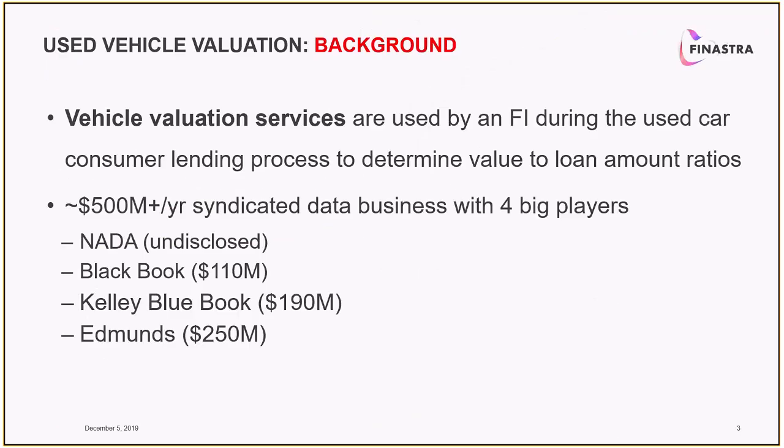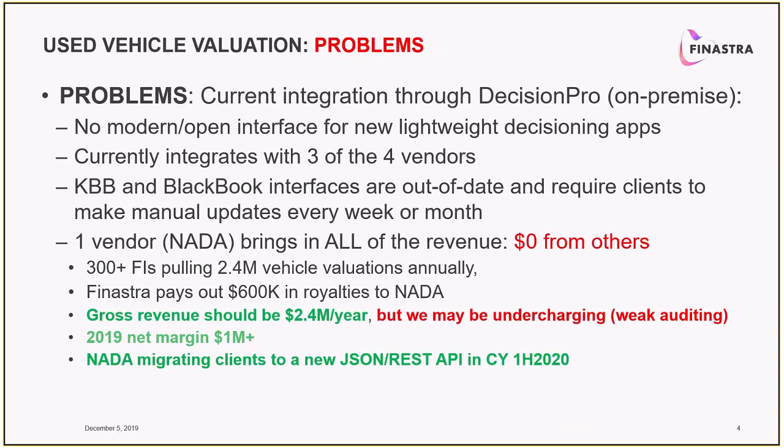Our vehicle valuation services are a very popular item, and they're used by FIs during the used car lending process, particularly to get a handle on the loan value, the value of the car to the loan amount. It is a $500 million a year business, a significant one with four big players: NADA, Black Book, Kelly, and Edmunds.